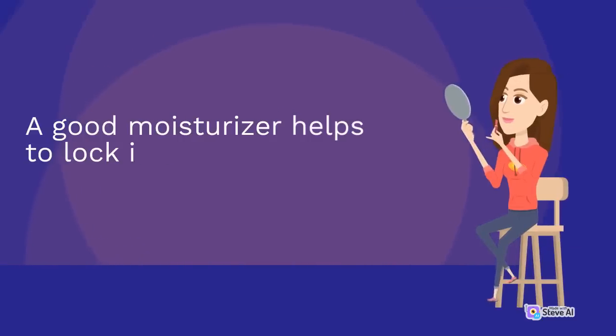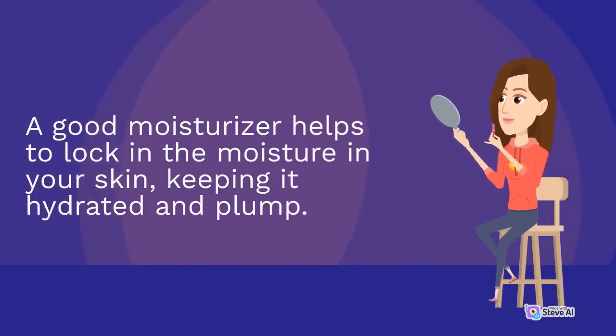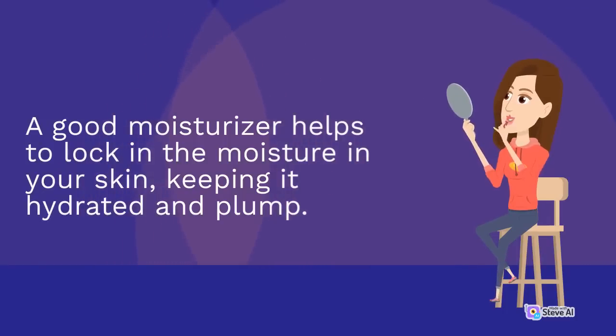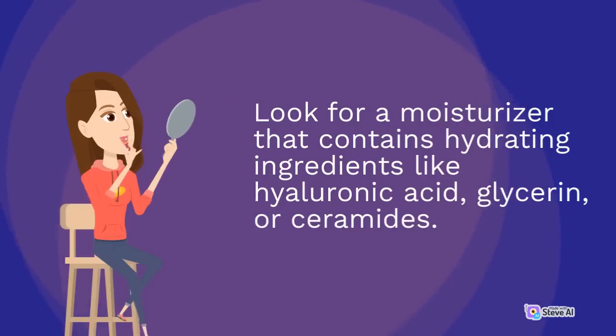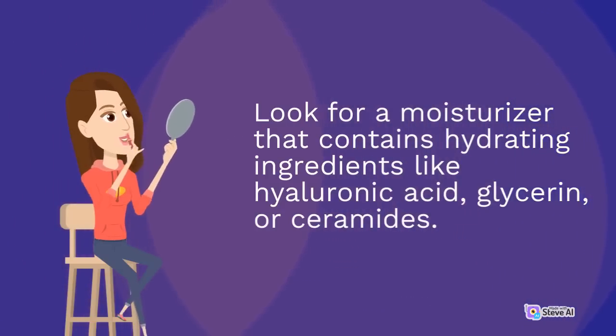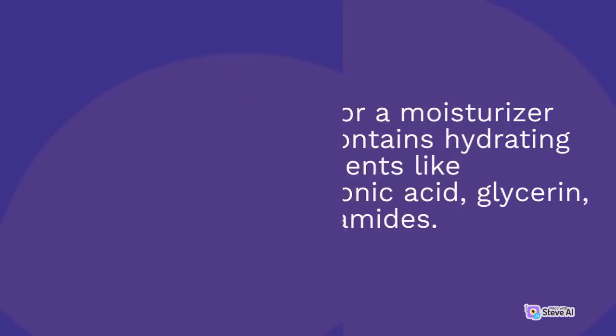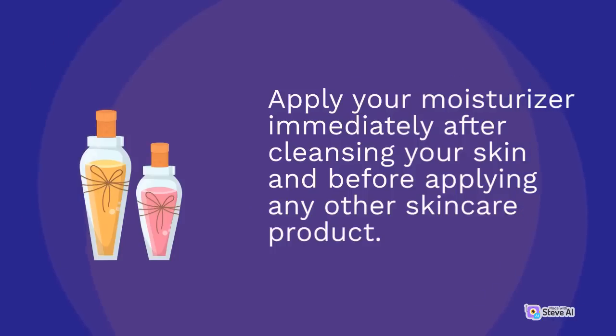A good moisturizer helps to lock in the moisture in your skin, keeping it hydrated and plump. Look for a moisturizer that contains hydrating ingredients like hyaluronic acid, glycerin, or ceramides. Apply your moisturizer immediately after cleansing your skin and before applying any other skincare product.